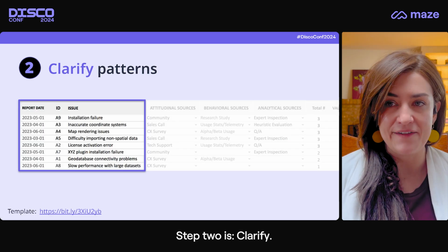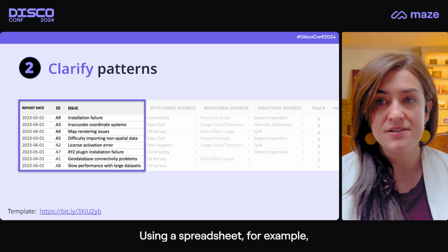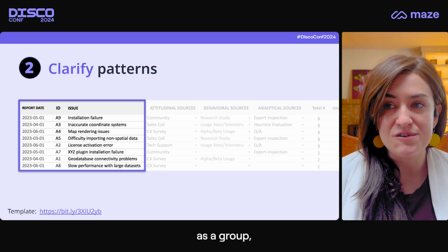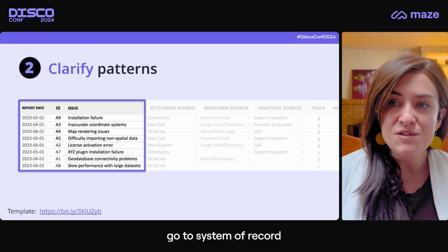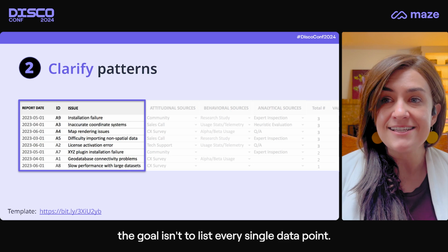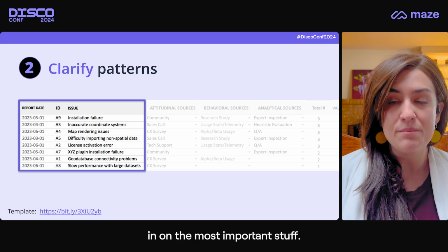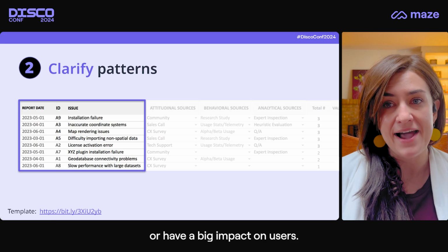Step 2 is clarify. Before your meeting, gather all those top themes in one place, using a spreadsheet, for example. We recommend using our template for this. This is where you will start spotting patterns as a group, even if you're working asynchronously. The spreadsheet will become your go-to system of record for all your future meetings. Remember, the goal isn't to list every single data point. We're not trying to boil the ocean. Instead, guide your partners to zero in on the most important stuff, themes that they feel are really high in severity or have a big impact on users.